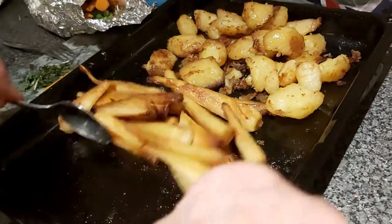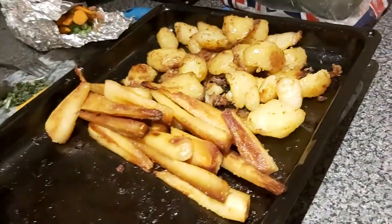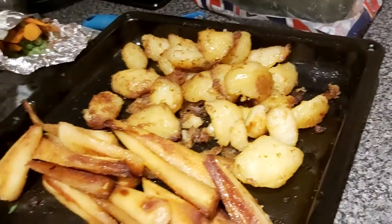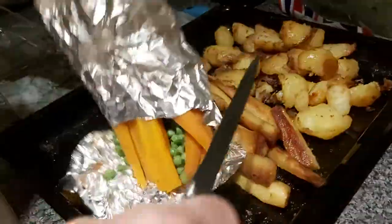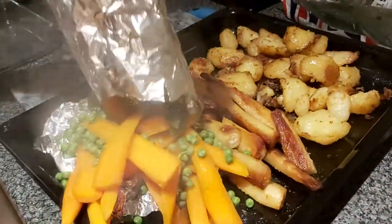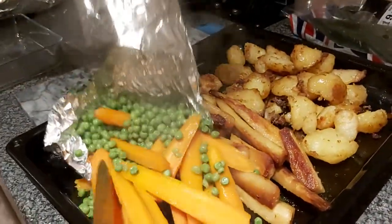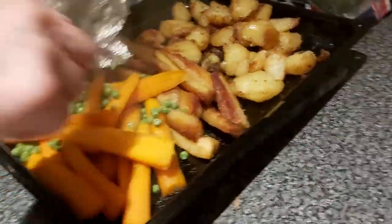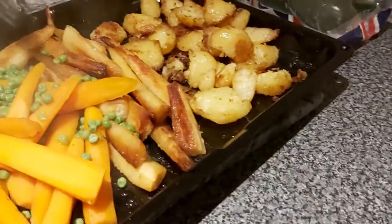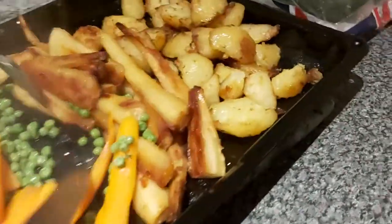I'll tell you what, if you want. Do you want to put the veg on here as well, then? Yeah, that's what I'm saying. Okay. All together. Should I put the puddings on by the chicken? On the chicken? Yeah. Sorry about that. Okay, so there you go.